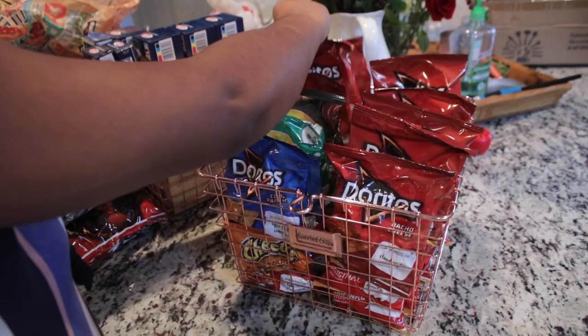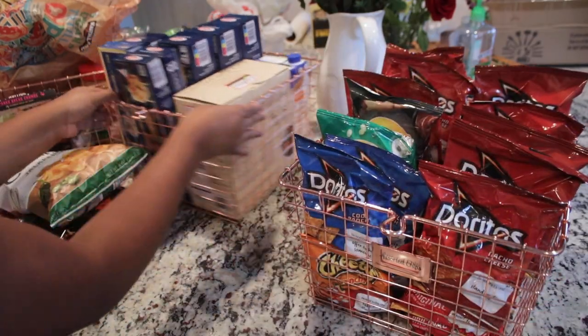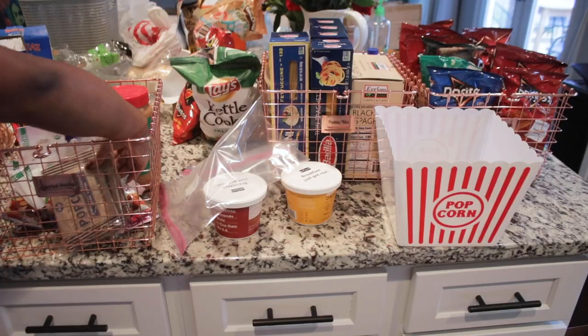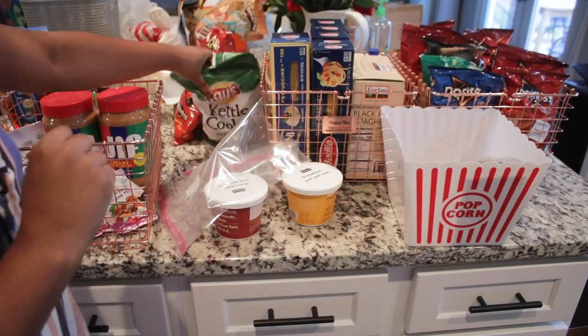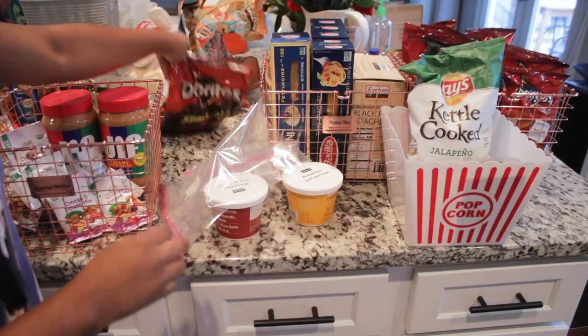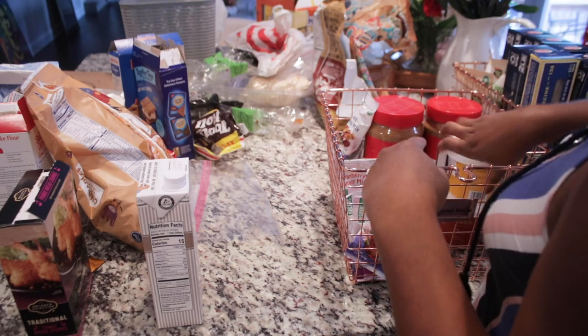I picked up a few extra storage containers from Dollar Tree. I really thought this popcorn container was really cute, so I put some popcorn and some chips in this basket as well.